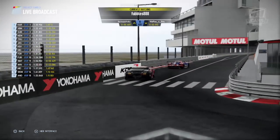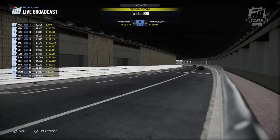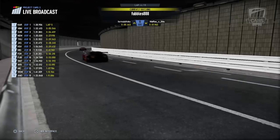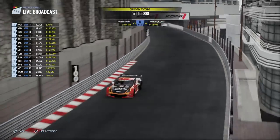Fubbles has actually let Formula Rocks through. So yeah, Fubbles was defending with all his might there, but at the end it was just going to impede his race, not letting him through, which is, I think, the right decision, but it was interesting to watch.